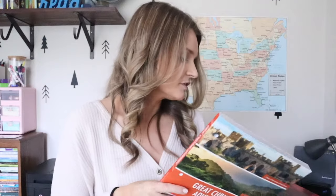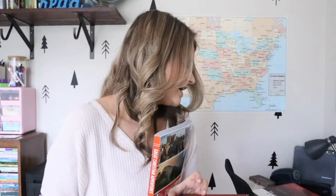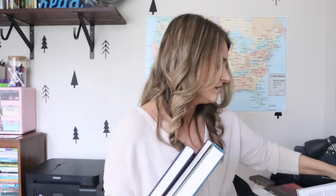Literature, again, for my 8th grader, he's going to be doing Great Christian Adventures, and he's going to be reading 3 different hardback books here. He's going to be doing The Life of Henry Martin, The Swiss Family Robinson, and Titus. He's going to be reading all of those books and doing activities in that workbook there. 2 more, and I'm done.